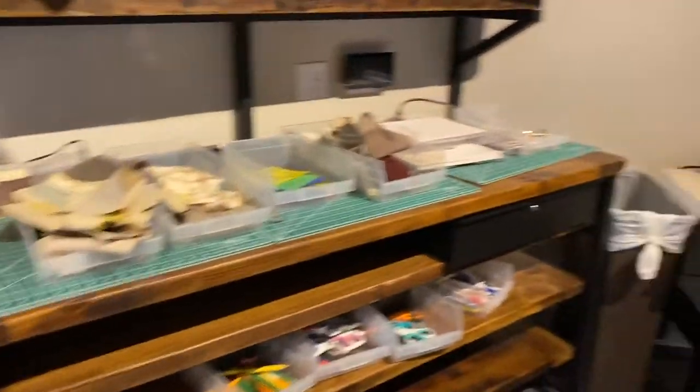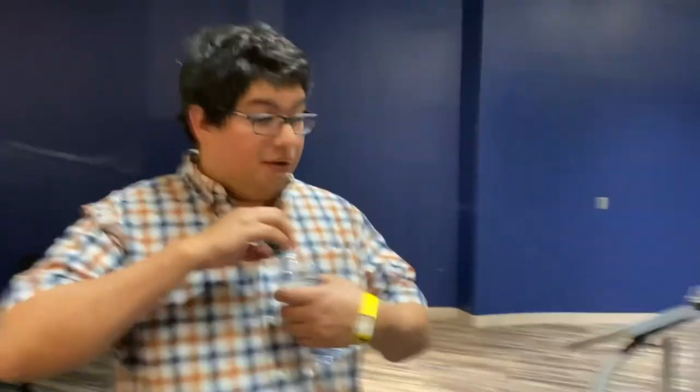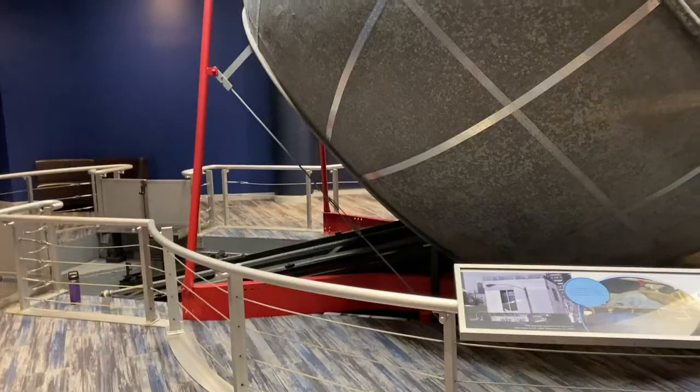That's pretty sweet. Prior to the Adler Planetarium getting the lenses that they have to project, they only had the Adler sphere. So this big sphere here was the only way people could get a nighttime look. But it can only show one type of thing. Old technology, but still working. Yeah, it's been fully restored by 1999.